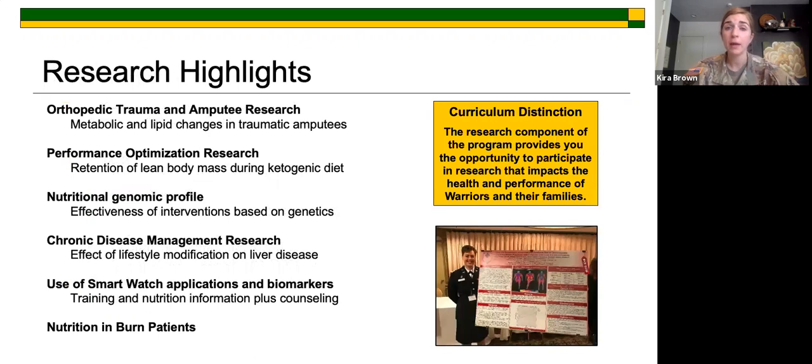Research is another big emphasis of our program. We have 4 courses that are specific to research, whether that's teaching you about research methods, statistics, how to read a research article and really comb through it and understand it well so that you can determine for yourself whether a study is strong or not, and if you want to apply those research findings to your direct care.